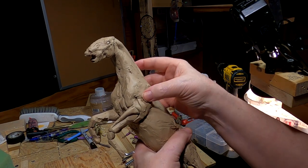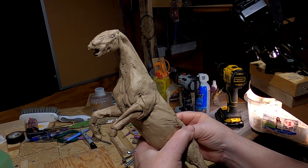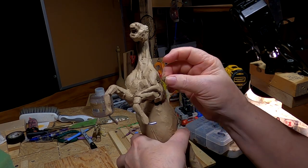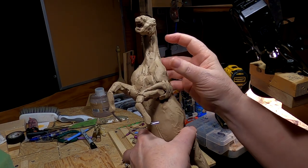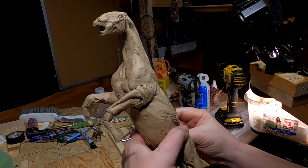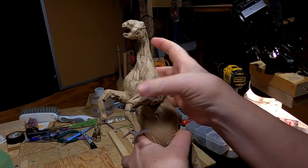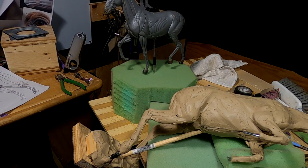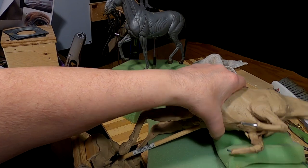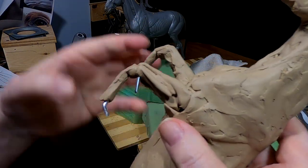I've taken the horse off the stand, and I'm kind of holding it in my hand and working in areas that are hard to see when it's mounted. And this works out good. Okay, I've laid it down on the foam so I could make a muscle.